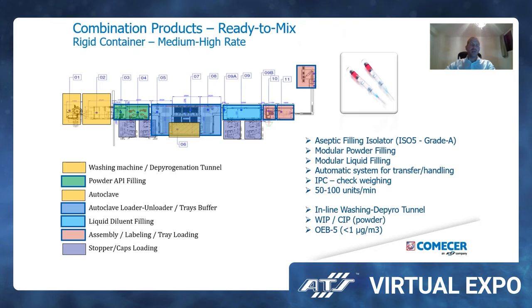The line can be fully embedded with several features like IPC check weighing and inline washing, washing in place and cleaning in place for all the powder sector.